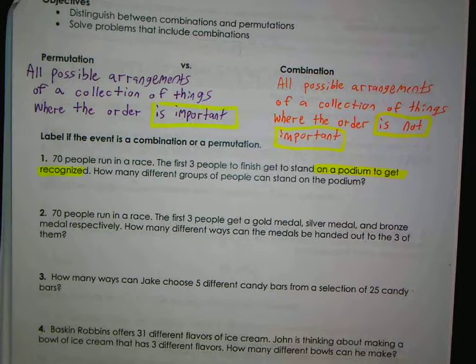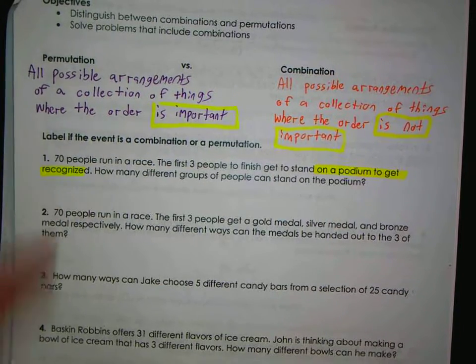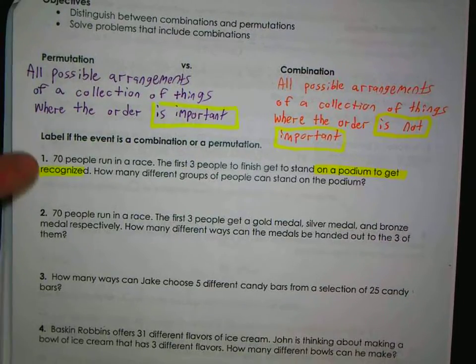So what do you think? Does order matter or not? Yeah, I would say it does not matter. You all 3 get to stand on the podium. Now sometimes on podiums, one is raised up higher than the other, so maybe then it matters. But assuming that the podium is just flat, then who cares where you stand on the podium? You were one of the first 3 people. So yeah, this would be a combination.